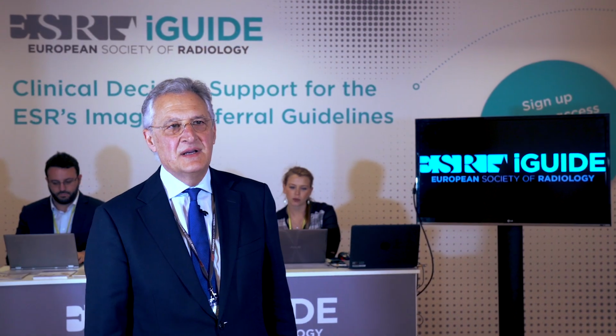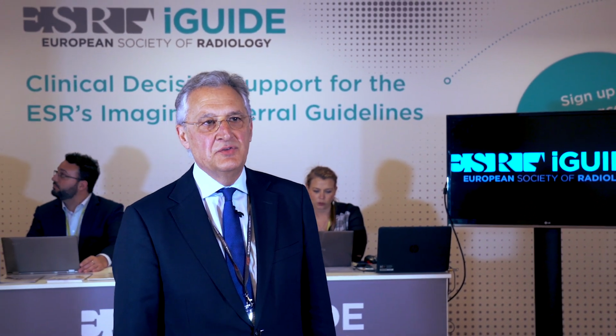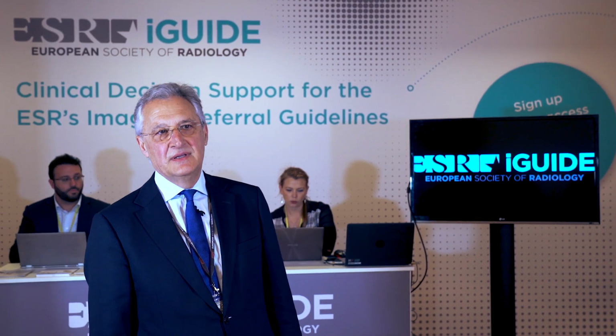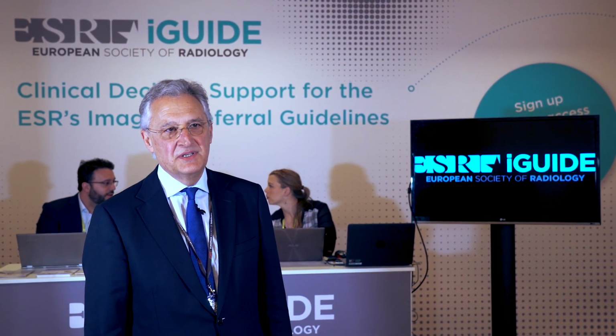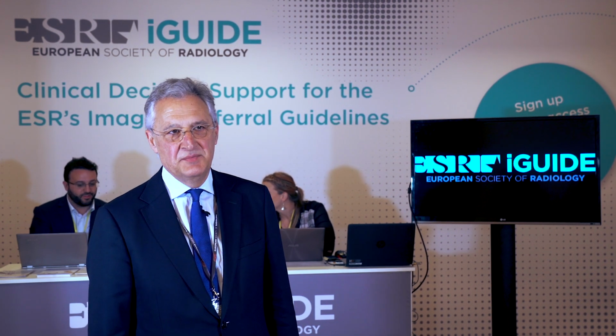The ESR iGuide portal, in fact, is the more accessible version of the clinical decision support tool. You can access the portal, introduce the clinical data, the clinical situation or symptoms of the patient, and get feedback. We know that this is not the best way to use clinical decision support, because to be fully operational it has to be integrated in the electronic request system, and then it has the full potential for change management.